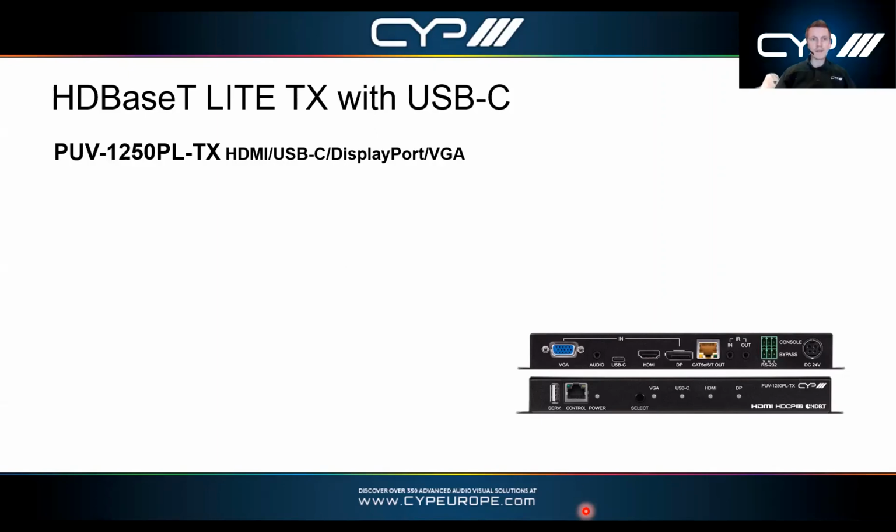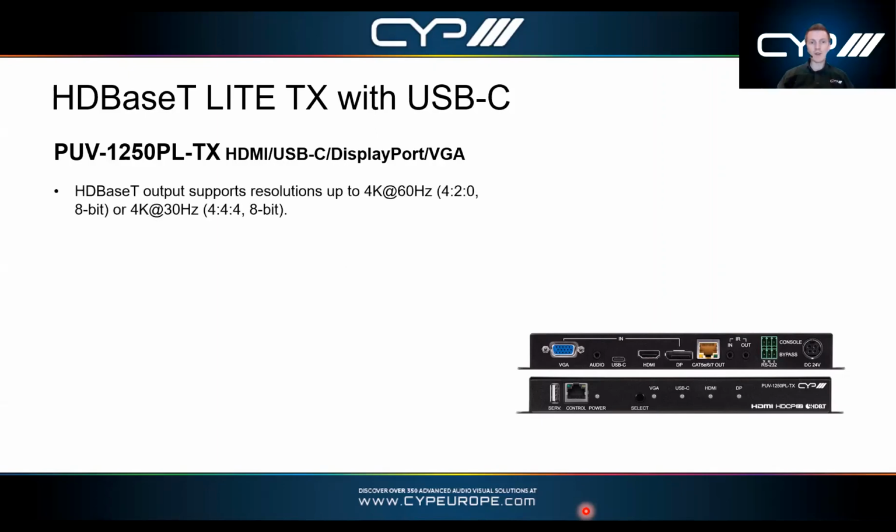Perfect. So this is a Lite transmitter with HDMI, USB-C, which of course we're seeing more and more demand for now, especially with modern day laptops. In fact, the one I'm sitting with on my lap now has a USB-C output. So USB-C, DisplayPort, and VGA. Let's run through the main specs here.